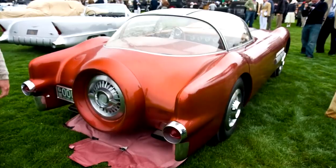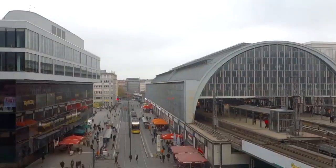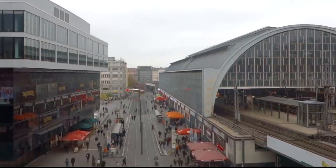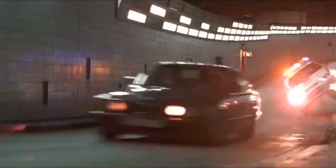As cool as these purpose-built cars look, they were never designed to be made available to the general public. That means your chances of owning one are remote, but not out of the question. Check out the stories behind these iconic cars from hit 1990s movies.